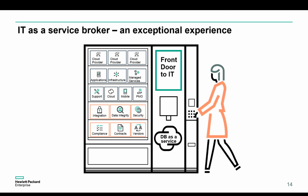We don't expect anyone in particular from our large customers, and these are typically large enterprises or also mid-size companies, to start behaving like some startup maybe from Silicon Valley and to be 100% without a data center. That role of being a service provider will stay, but in addition, IT needs to become a service broker to also provide an exceptional experience to customers and to users.